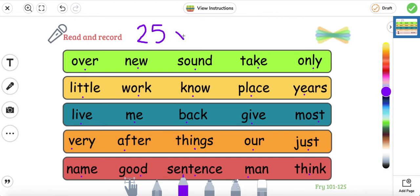So if I had 3 quarters, that would equal 75 cents. So that means we read 75 words in 1 minute. Great job, boys and girls. When you practice at home, see if you can do it the first time. See how many words you can read. And then try it again to see if you can read more words the second time.